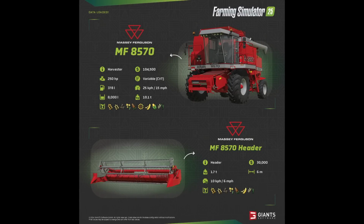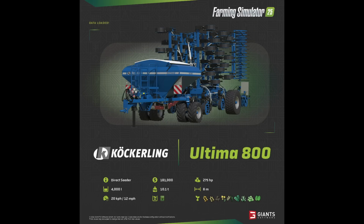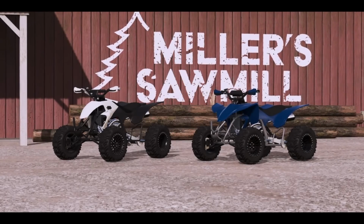And then the last one we have is the Kogerling Ultima 800 direct seeder. 4,000 liters it can hold, 12 miles an hour is the operating speed, $181,000, 10.1 tons, and this only does seeding. It does require 275 horsepower and 8 working meters. So some really good fact sheets, man. They just keep getting better and better.